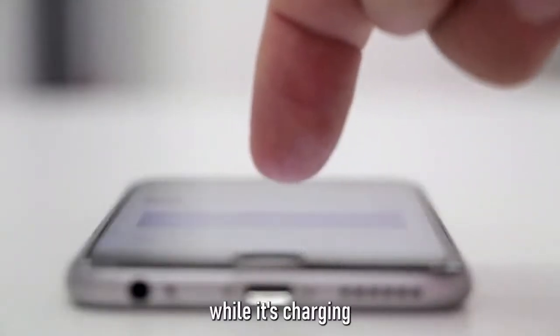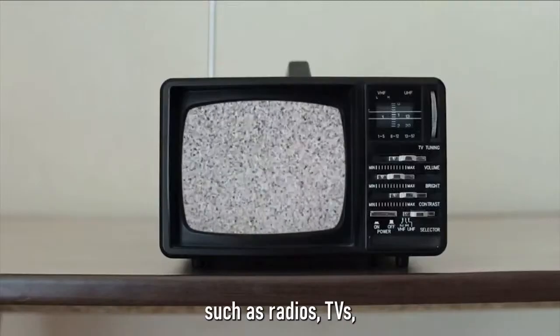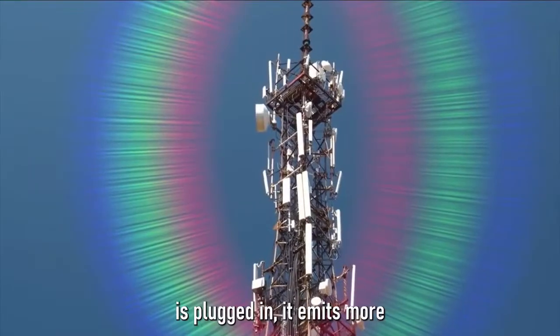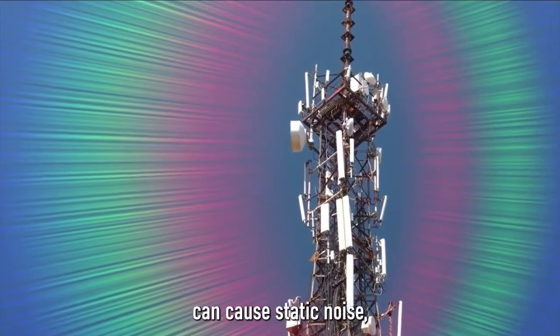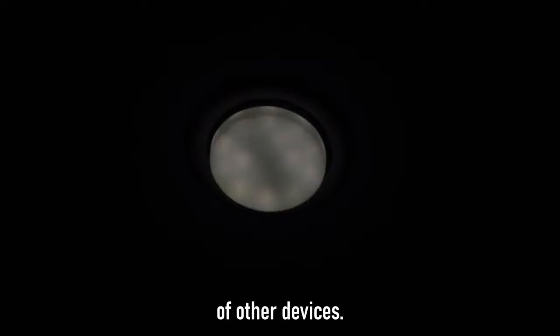4. Interference with other devices. Using your phone while it's charging can also interfere with other devices that are nearby, such as radios, TVs, or pacemakers. This is because when your phone is plugged in, it emits more electromagnetic radiation than when it's running on battery power. This radiation can cause static noise, distorted signals, or malfunctioning of other devices.